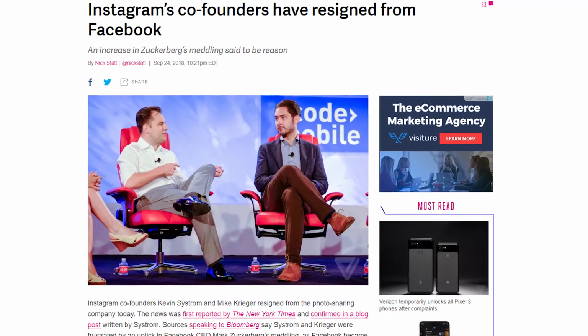I think the takeaway from this is, again, Facebook is out there. They're going to do things how they want to do it. I think the Instagram chaps are creative by nature, and I don't think they've got the license to do what they want to do anymore. So they're leaving. I don't think they're going to do badly out of it.